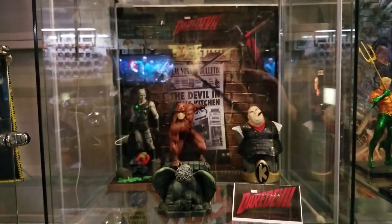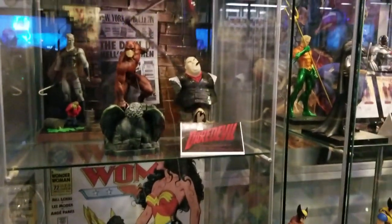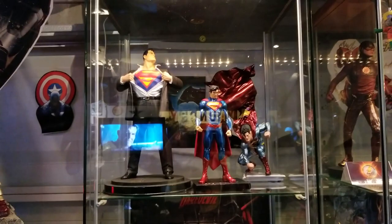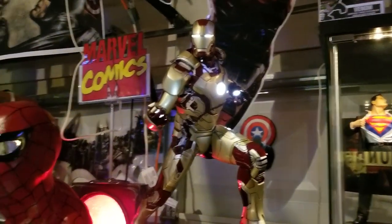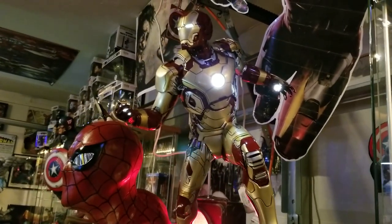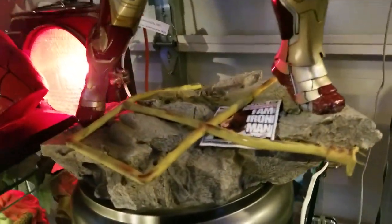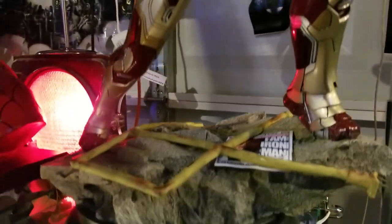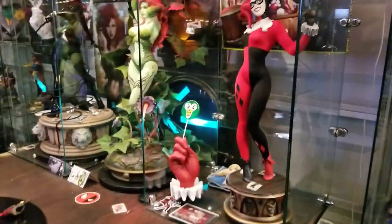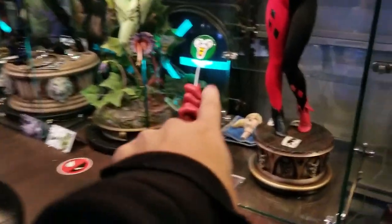Alright. Alright, don't know what I skipped there, but had to do something real quick. Quarter scale Sideshow Iron Man. Love this piece. Love this piece. Mark 42, exclusive Harley Quinn. These are new. These are new.